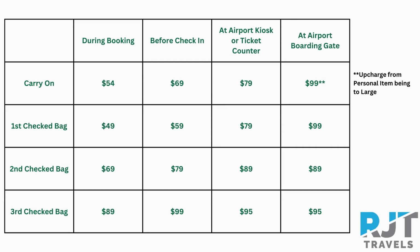And then it goes up even more if you get to the airport and say, oh, hey, by the way, I do need a carry-on, so here we are. And then if you wait till you get to the gate, and this is where I reference too, if your personal item doesn't fit and it goes down into the carry-on bin, you pay the $99 fee to have that added to the flight.